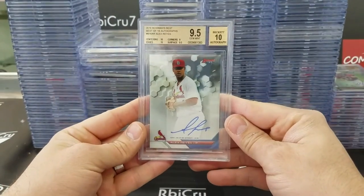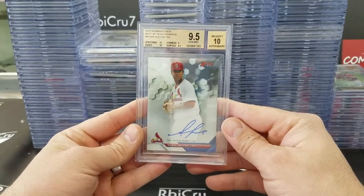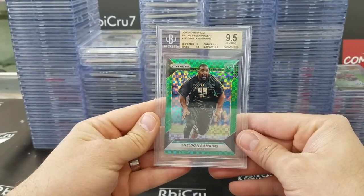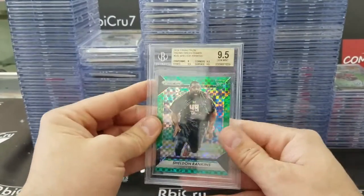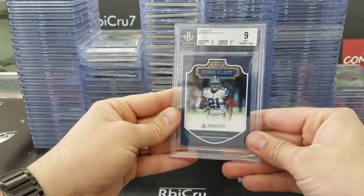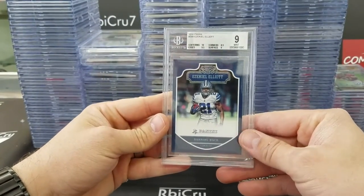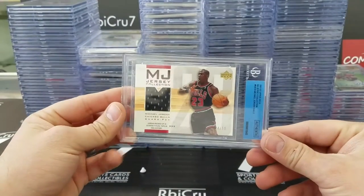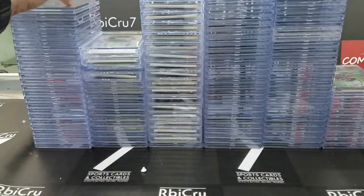Alex Reyes, 9.5, 10, two 10s, a 9 and a 9.5. Sheldon Rankins, Prism Green, 9, three 9.5s, that one's number 249. Ezekiel Elliott, a 10, 9.5, an 8.5, and a 9. Michael Jordan, Great Authentic, number 24 of 50, jersey, nice, old school there.